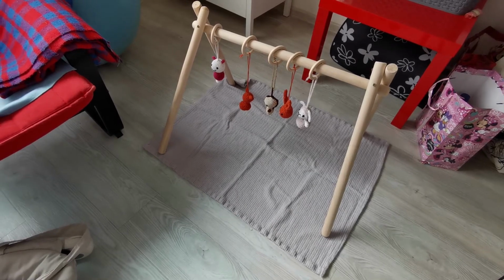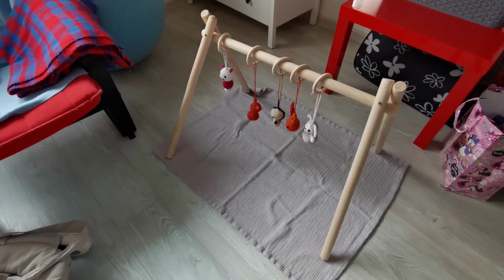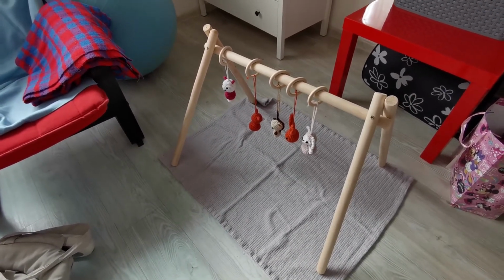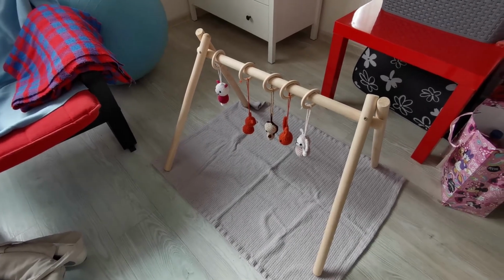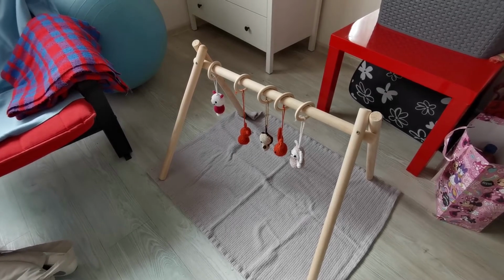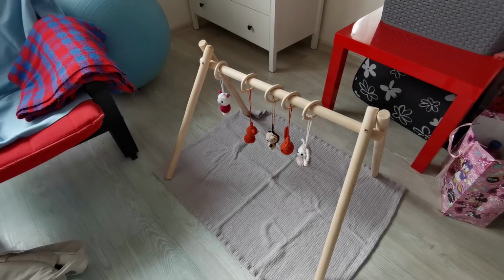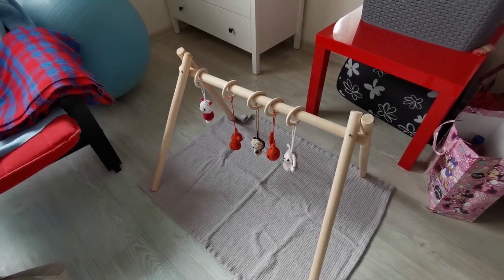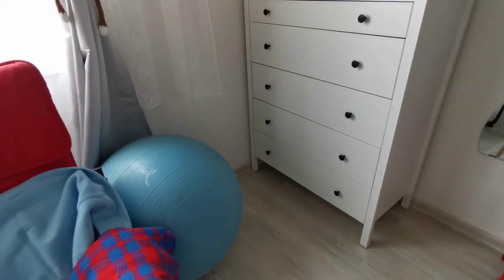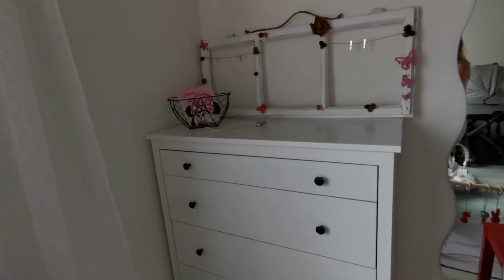It's a little baby's gym for her to play. I'm probably going to have it in our living room, and she's definitely going to have more underneath it to lay on and to feel comfortable and cozy. But this is just the idea. A little ball which I use for me at the moment.